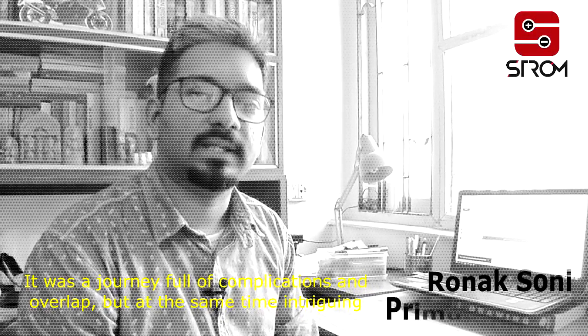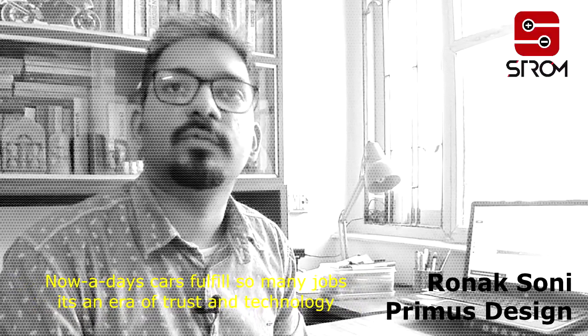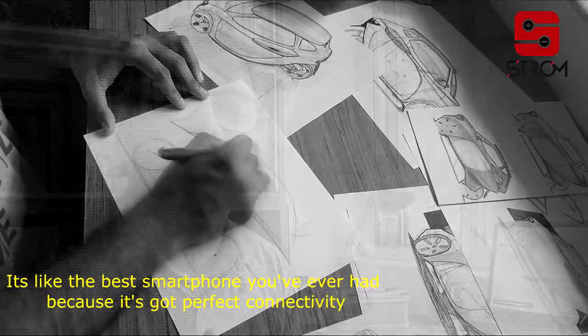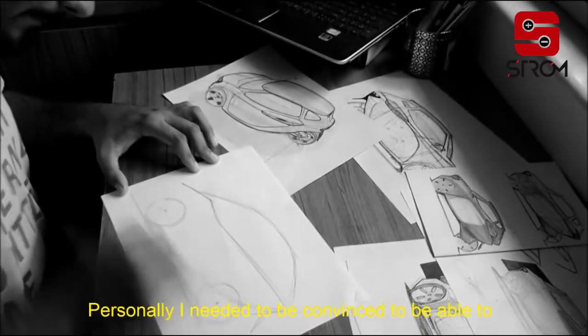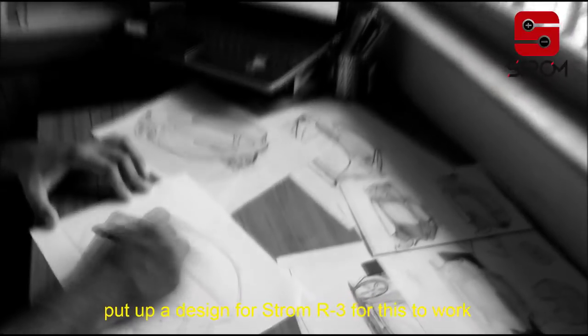It was a journey full of complications and overlaps, but at the same time intriguing. Nowadays, car fulfills so many jobs. It's an era of trust and technology. It's like the best smartphone you have ever had because it's got perfect connectivity. While designing a car, it's important to imagine yourself driving the car. Personally, I needed to be convinced to be able to put up a design for Strom R3 to this world.